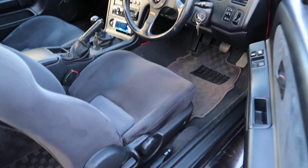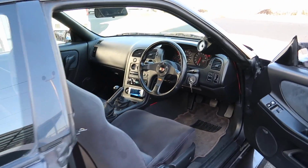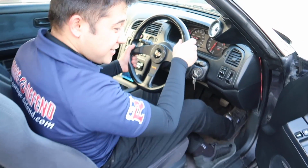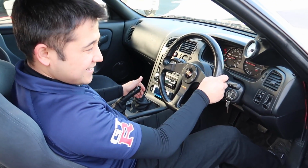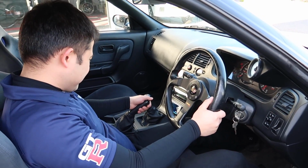Take a look at the interior of the car. Looks really nice, don't you guys think? Now let me take a seat. Give myself a little energy. Starting up the car. Sounds pretty awesome, doesn't it?